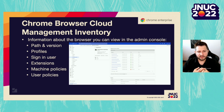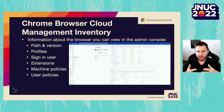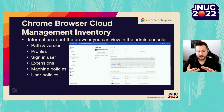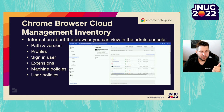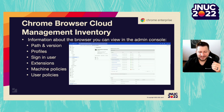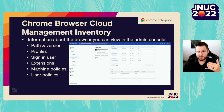We report all profiles that are deployed in the browser. We do report if the profile is syncing with a Google identity. We find that very important because you want to be able to know whether the user is syncing data to a personal account or a corporate account. And then you can, if you weren't blocking those personal accounts in the past, right? We also tell you which sign-in user is applicable for the OS level as well. So if it's a shared machine, you know who's the last person that used that machine.